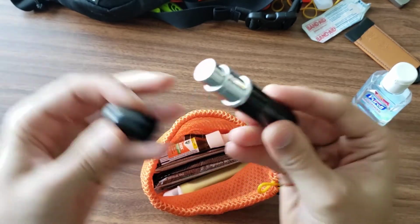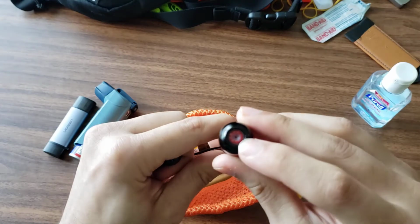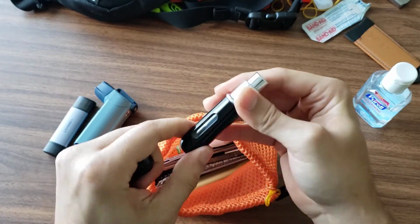Just cologne. It's one of those refillable cologne bottles. You just stick the little nozzle underneath the cap on your cologne. You push down and it refills this.